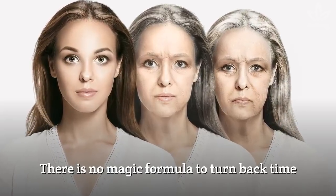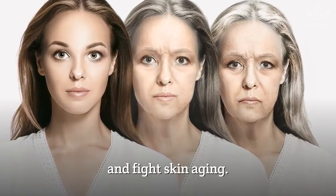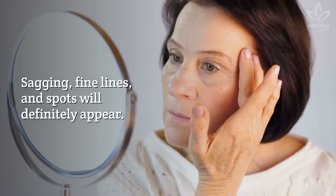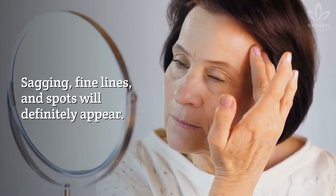There is no magic formula to turn back time and fight skin aging. As the years pass, our skin naturally changes. Sagging, fine lines, and spots will definitely appear.